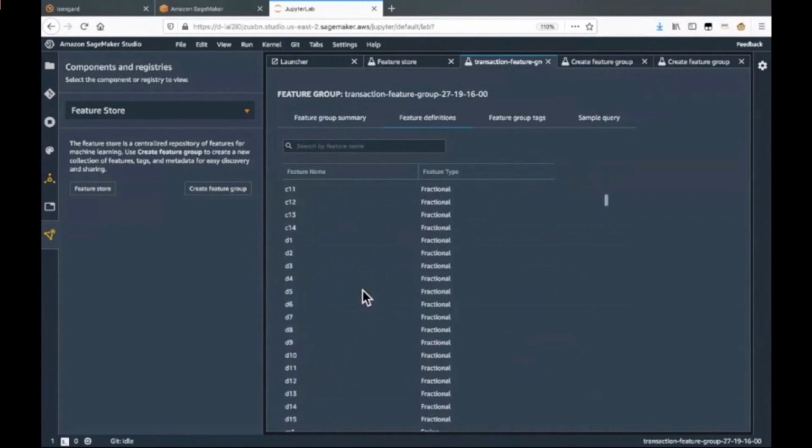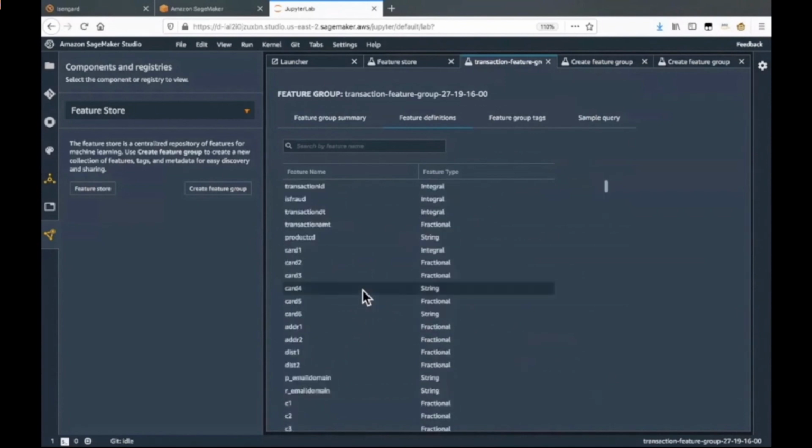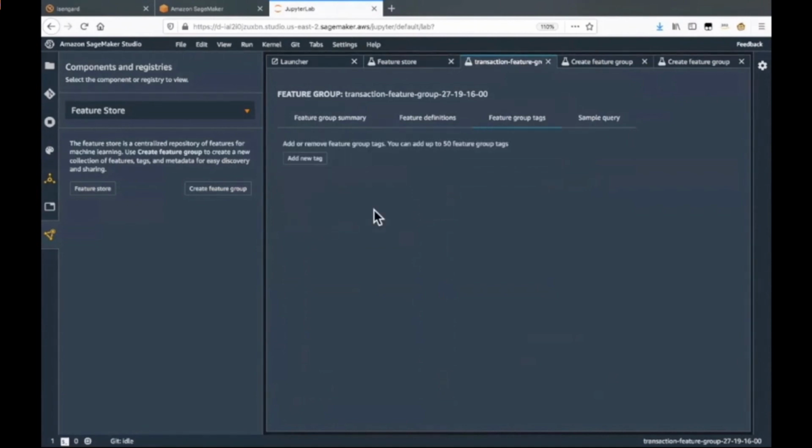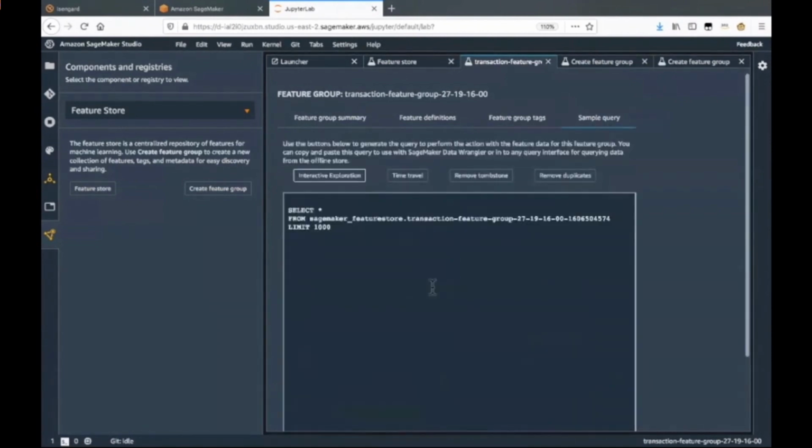We can view the feature definitions for all the features that belong to this feature group, as well as use the search feature to find a feature we might be looking for. You can also add feature group tags from here, as well as view sample queries for the optimized queries that are used for some of the typical use cases for querying data from the offline store.